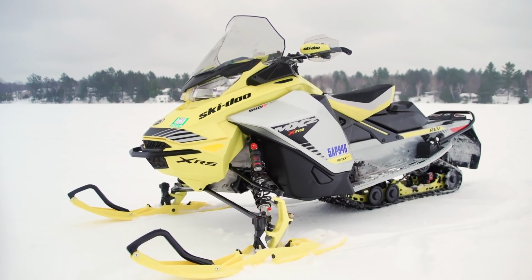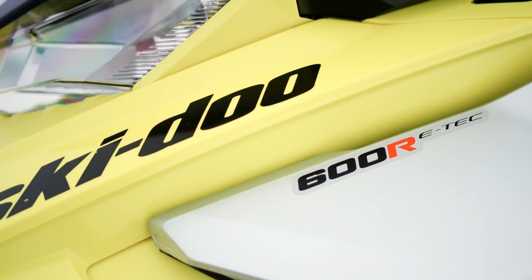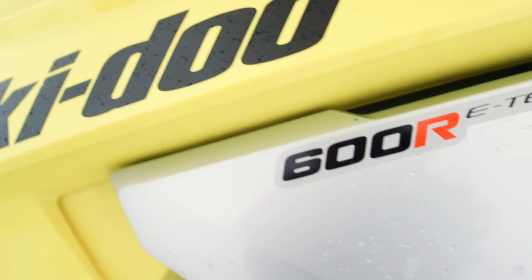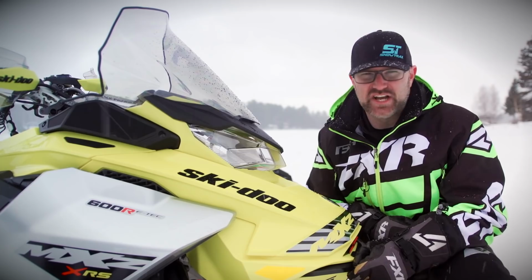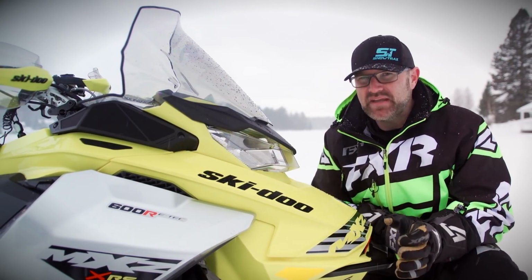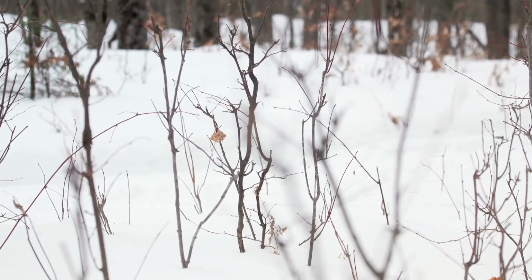Ski-Doo's G4 600R is more impressive in the 600 class than the 850 is in the 800-850 class. Sled of the Year is not about horsepower, it's about overall experience, and as a 600, the MXZ XRS stands way out. The 600R's second generation direct injection system, or E-TEC 2 as it's affectionately known around here, is a big improvement over the already excellent first generation E-TEC 600.